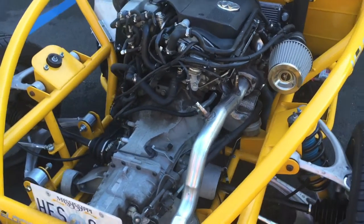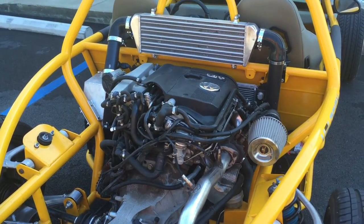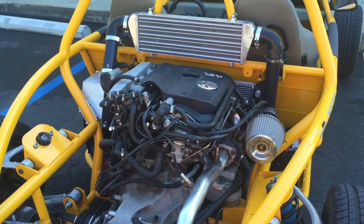Yeah, that actually looks very, very evenly weighted. Yeah. Oh, I'll let you ride it. Let's go for once around and then we'll switch spots. I'll let you ride it down the block.